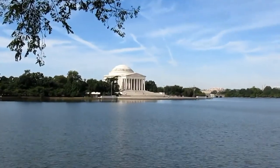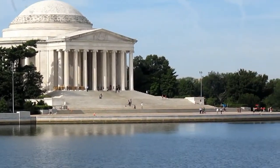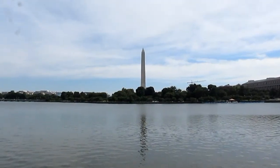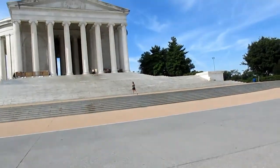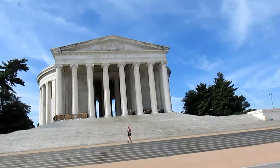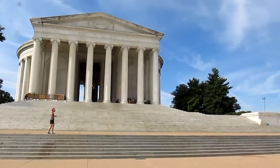Right over there is the Thomas Jefferson Memorial. Looks quite beautiful from afar, but let's actually head on over there. We have a pretty lovely view of the Washington Monument from the Thomas Jefferson Memorial. Speaking of that, the memorial is actually right in front of us. This is the memorial for Thomas Jefferson, the third president of the United States of America.